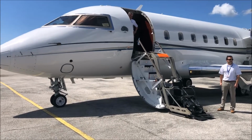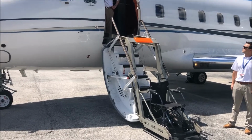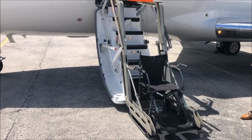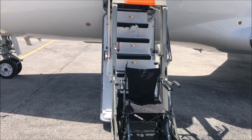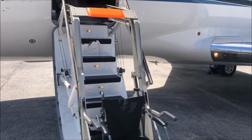The feature that separates this plane from other charter aircraft is the custom-built hydraulic wheelchair lift, being the only one in the United States. This state-of-the-art system can support passengers weighing up to 350 pounds, including the chair as shown.